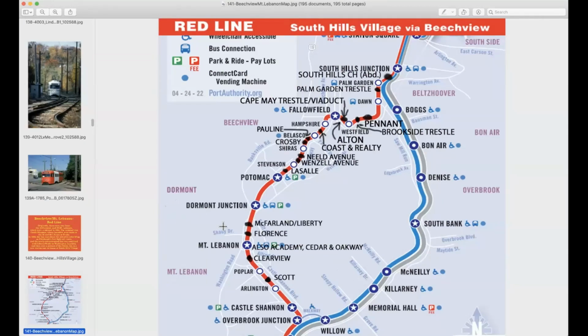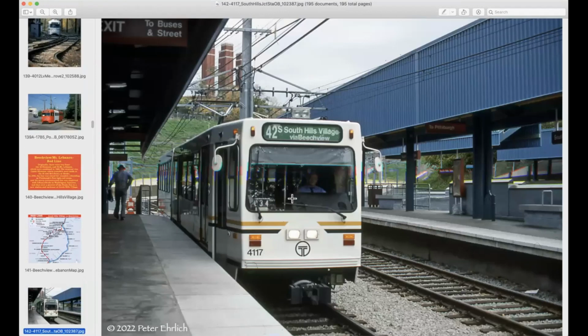Here's an annotated map of the red line Beachview Mount Lebanon, with a lot more added locations such as Neild Avenue, Wenzel Avenue, Clearview, LaSalle. Here's LRV, and that's taken in 1987. It's at South Hills Junction Station.